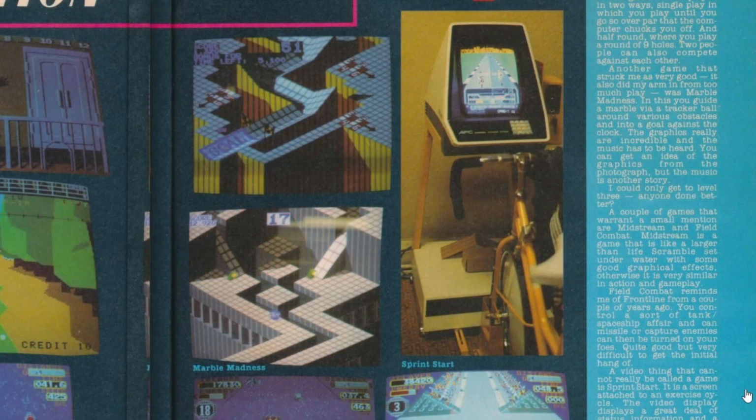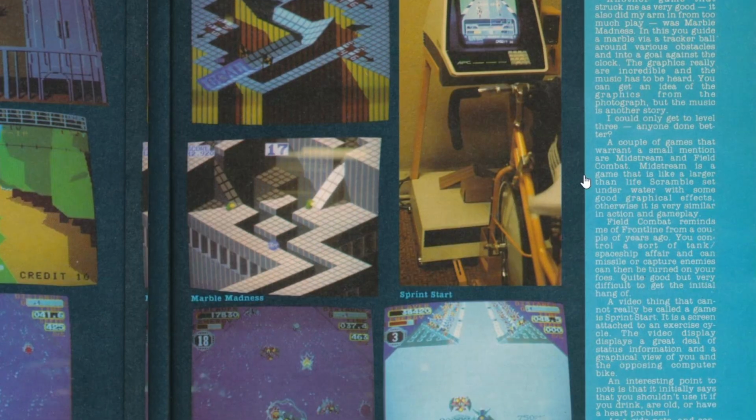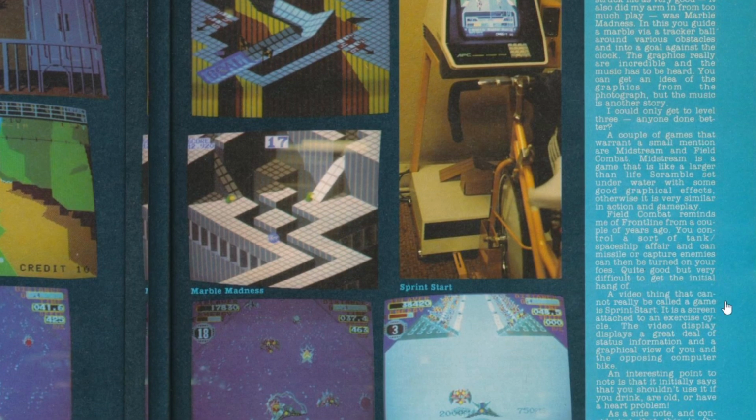The other game that caught my eye, which isn't actually an arcade machine, is Sprint Start, which is pictured on the right hand side and looks like a combination between an exercise bike and a video game. The write-up says the screen displays a great deal of status information and a graphical view of you and the opposing computer bike. An interesting point to note is that it initially says you shouldn't use it if you drink, are old, or have a heart problem. There's no further information about it, and presumably it wasn't manufactured in large quantities, but I can only imagine that if you found one of these now and it was still working, it would cost you a fortune.